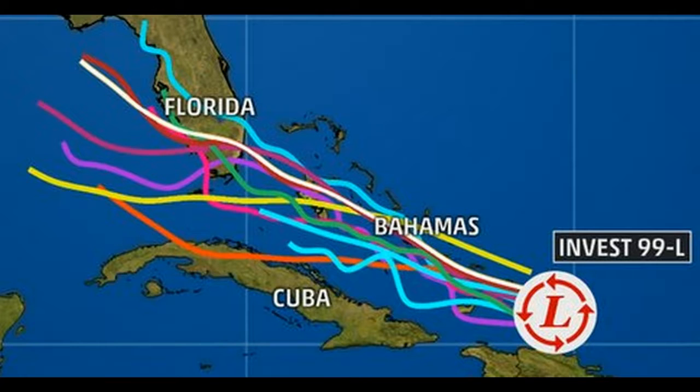Now they're saying if this forms into this tropical depression by the time it hits the Bahamas, then it could have some really potent rainfall. They're talking about heavy amounts, copious amounts of rainfall being dumped from the system. As I just showed you, 3 to 5 inches in South Florida is what they're expecting.